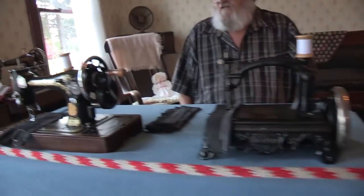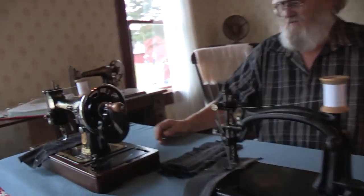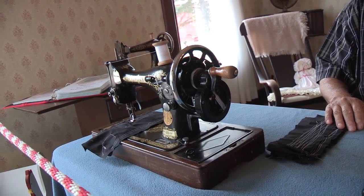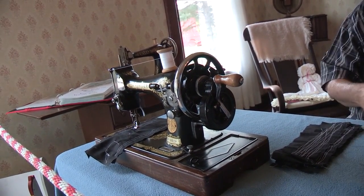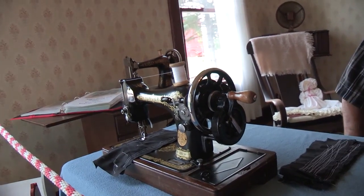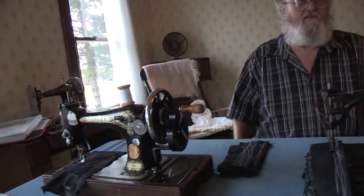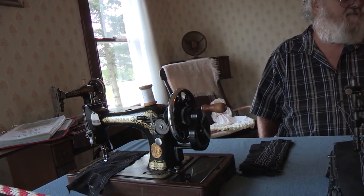Wow. What treasures. I think in that era, a lot of people bought a machine, and then they discovered electric, and then they thought, well, we'll just stick that one in the closet and get another one. And probably the treadle machines came out after the turning the wheels? It's all about the same time. All about the same time period.